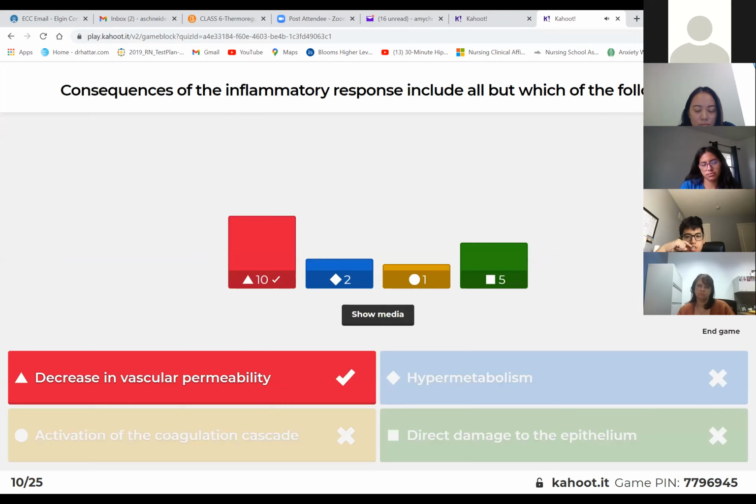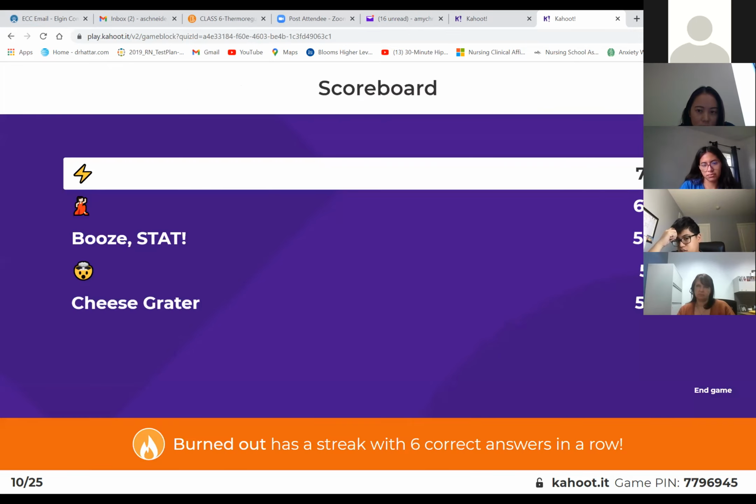Increase in vascular permeability. Everything else is associated: direct damage to the epithelial tissue, hypermetabolism, and activation of the coagulation cascade. All part of our inflammatory response.